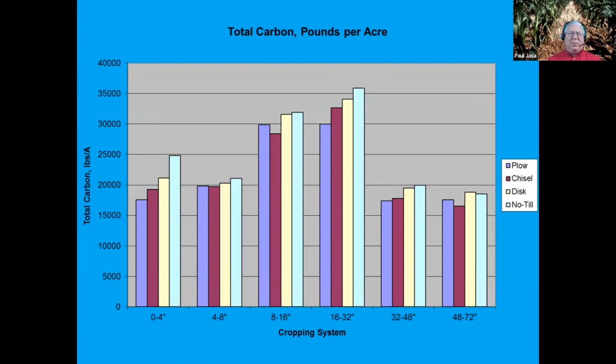And when it comes to that upper layer, 0 to 4 inches, the light blue bar there is no-till. The purple bar is the plow system. Red is the chisel, and the yellow is the disc. There was a lot more carbon near the soil surface with the no-till, and a lot of people expect that because all the residue is right on top. When I looked at the deeper depths, the one that surprised me most was that 18 to 32 inch depth. That's way below the tillage zone. It's not getting the carbon down there because I'm mixing it in there with tillage. In fact, the no-till is the highest down there.